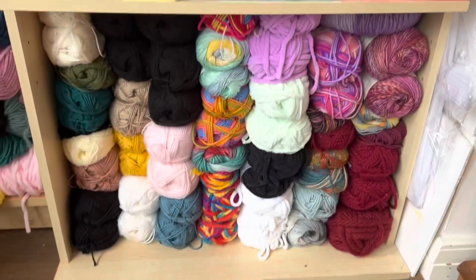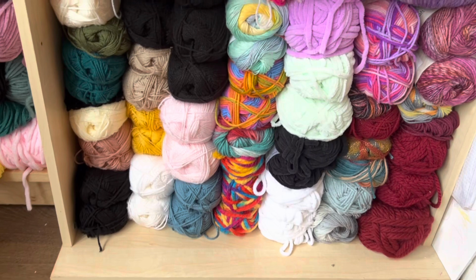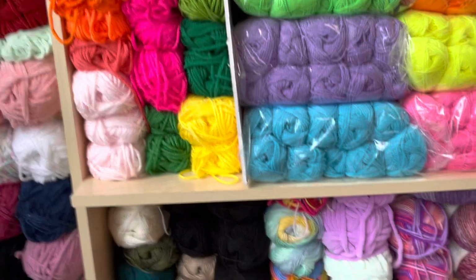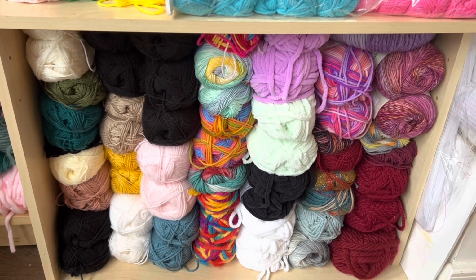Down the bottom here, this is a mismatch of all sorts of bits and pieces. Look at all this fluff and dust. I have just had a little reorganise because I've just put that CD unit together. So all the fluff and stuff's come out from underneath. Don't worry, I will hoover it later.